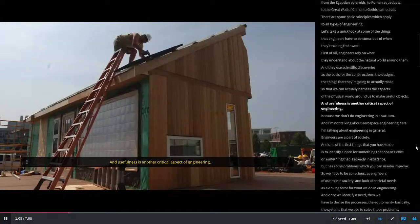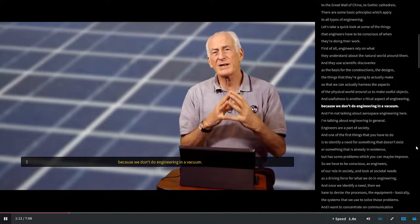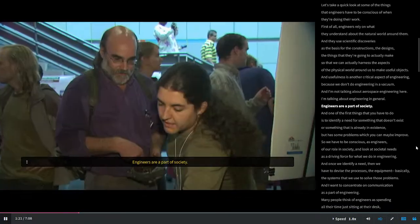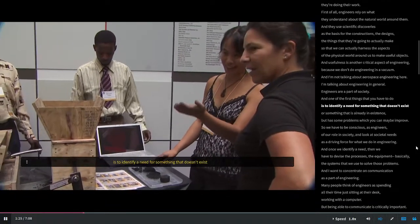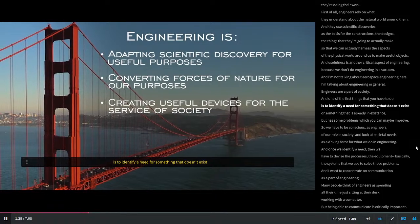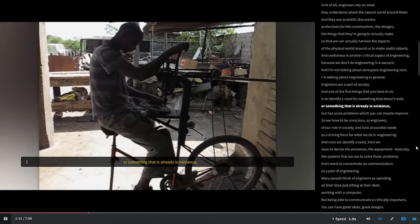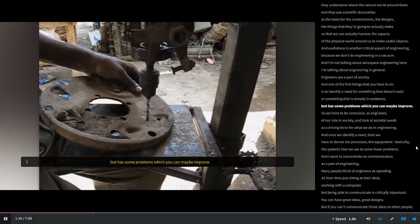And usefulness is another critical aspect of engineering, because we don't do engineering in a vacuum. And I'm not talking about aerospace engineering here, I'm talking about engineering in general. Engineers are a part of society, and one of the first things that you have to do is to identify a need for something that doesn't exist, or something that is already in existence but has some problems which you can maybe improve.